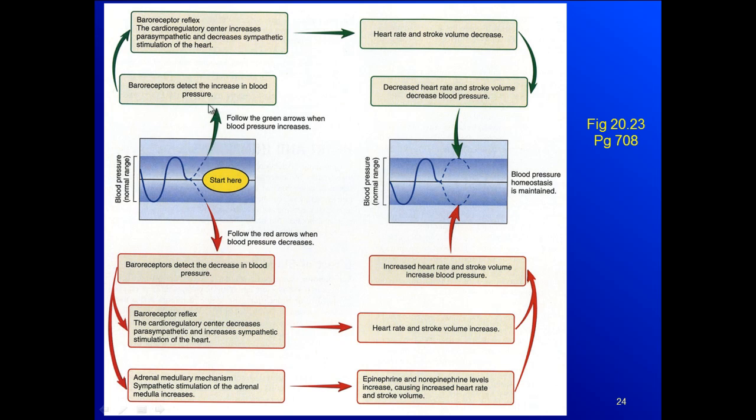So let's say that my blood pressure gets too high. It's way too high. Okay, so I'm out of that dark blue window. The baroreceptors, remember I told you those are blood pressure receptors, detect an increase in blood pressure, and they cause something called the baroreceptor reflex. Basically, the cardioregulatory center in your medulla oblongata will cause parasympathetic stimulation to increase, and it decreases sympathetic.